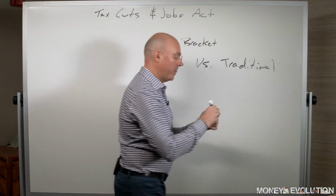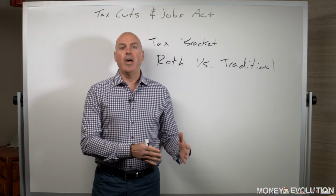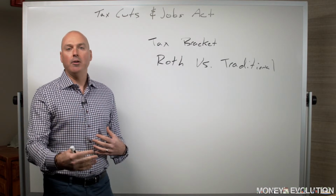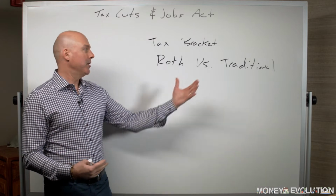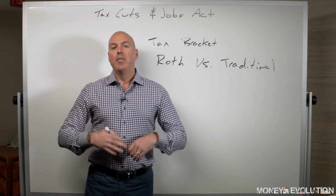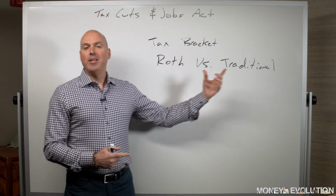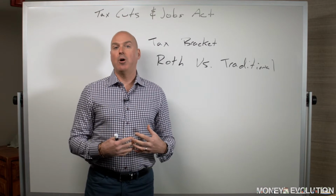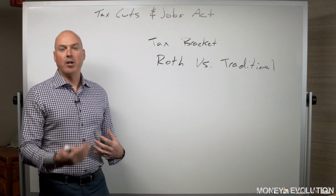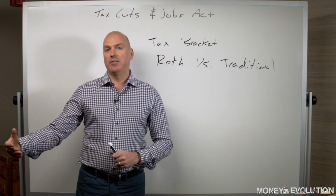Essentially, what we want to look at here is our tax brackets today as they might be in retirement. The big decision here is, are we going to be in a higher or a lower tax bracket in retirement when we go to take this money out? If we're going to be in a higher income tax bracket in retirement, then it makes sense for us to pay the taxes right now, put the money into a Roth account, and then enjoy that tax-free growth and tax-free withdrawals as we pull that money out in retirement. If we think we're in a higher tax bracket today than we're going to be in retirement, then it might be better to take that tax deduction today and pay the taxes in the future.